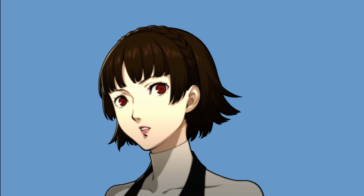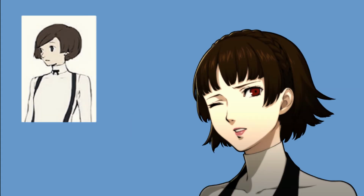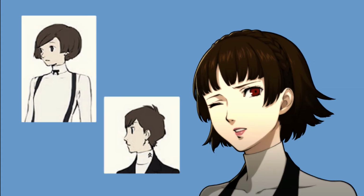And by that, I mean she's also wearing the wrong shirt. That's right. She's wearing a white long-sleeve turtleneck, yes, but it's not the Shujin Academy uniform turtleneck. Note the lack of bow or even the Shujin logo that the boys' uniform has.